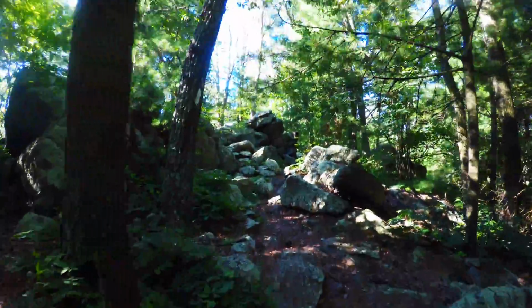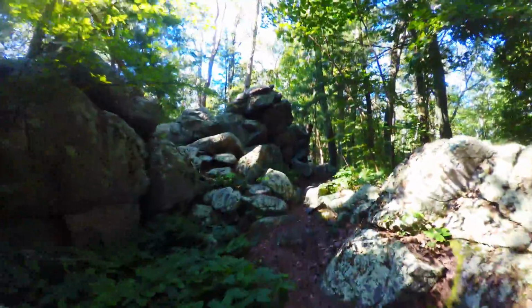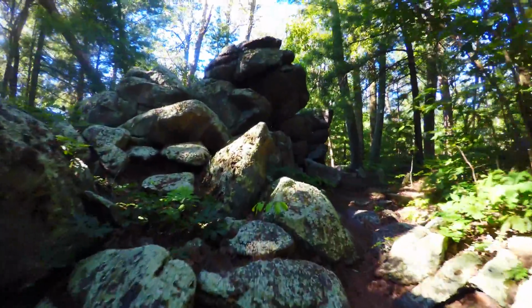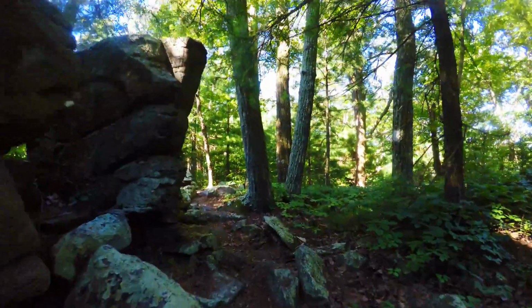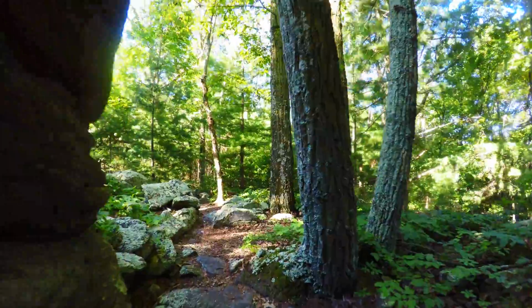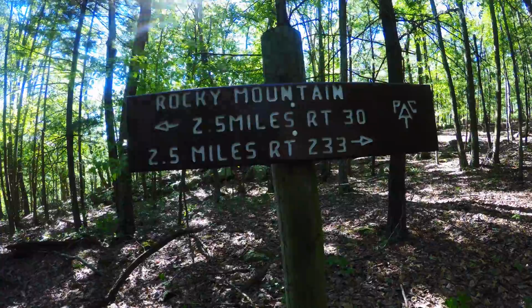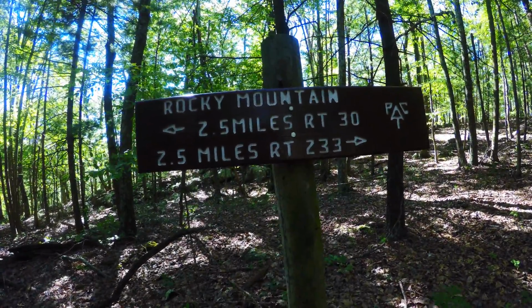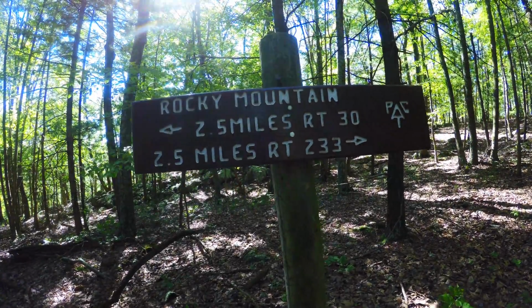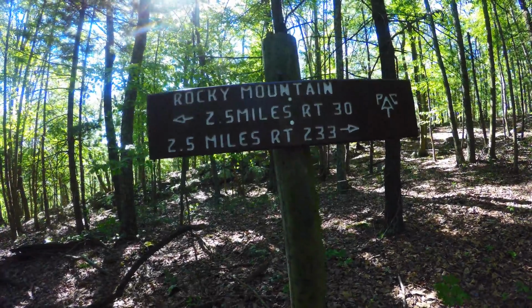Alrighty, and we make a right turn. Alrighty. That's a good waker-upper. Okay. Alright, Rocky Mountain. So 2.5 miles to Route 30. I actually started a little bit before Route 30, so I'm closer to 3 miles in right now, and 2.5 miles to Route 233.